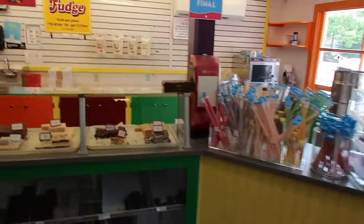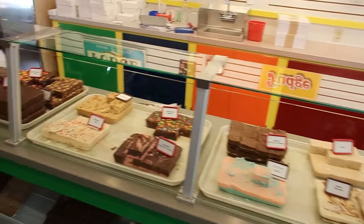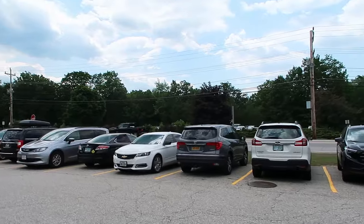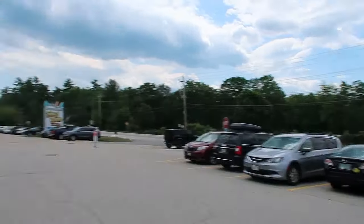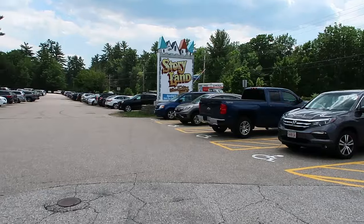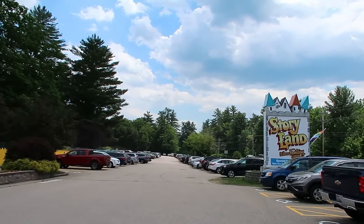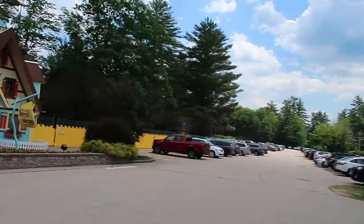Ooh, they got a whole bunch of sweets over here. A whole bunch of sweets. By the way, this parking lot is pretty dang full. People parking over there, and then we saw that there's so many cars over there, especially by the aquarium. Yeah, that parking lot is just crazy full. This place is jam-packed on the weekends.